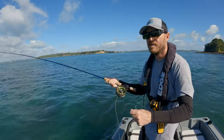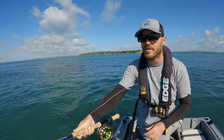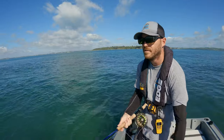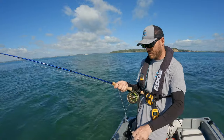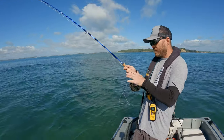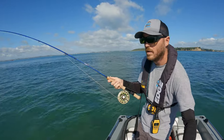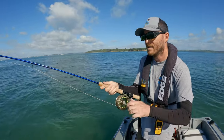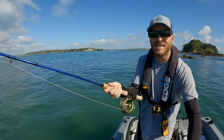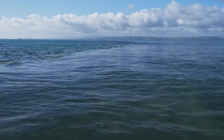See if that works. Okay, just gonna leave the motor on. Hopefully I'll hook up. Then I'm gonna have to avoid this reef. Yep, hooked up. Okay, let's try to avoid this reef. Get this on the reel. It's pretty cool. Busting up right next to me here. I'm gonna keep this out of the reef.